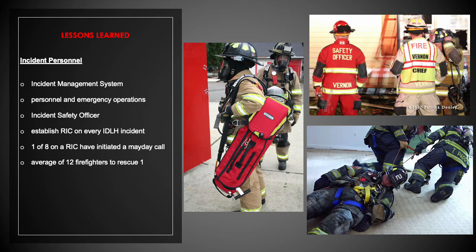Incident personnel. Incident management systems organize personnel and emergency operations to be conducted safely, efficiently, and effectively. A safety officer was not put into place before firefighters entered the building in Worcester. IMS states that every rescue operation requires an incident safety officer, whose only responsibility is to observe the operation and ensure that it is executed in the safest way possible.